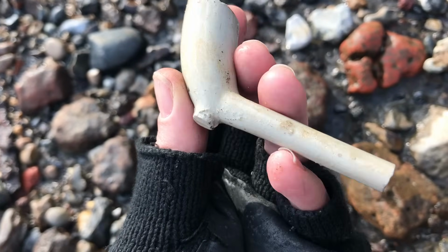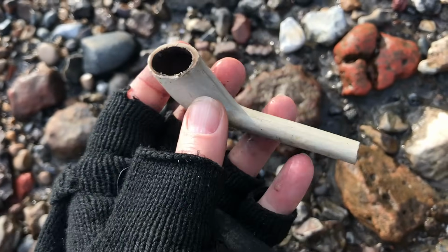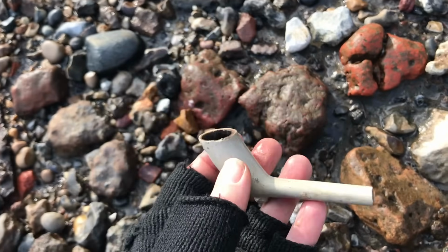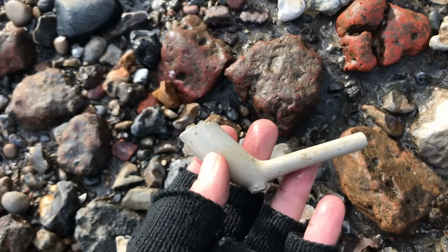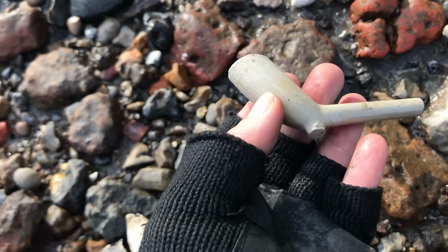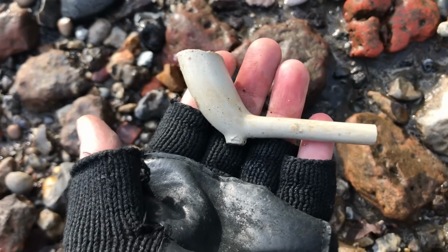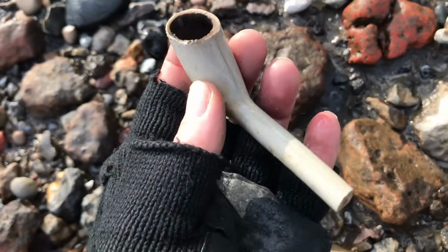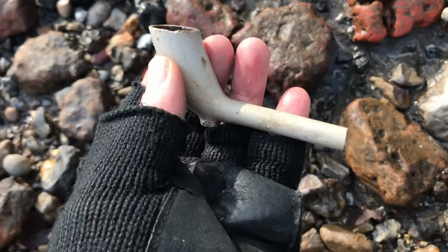And we've got some initials there. A. Who knows? Alfie Adams? Who knows? We can have a look actually. We'll look on the database of clay pipes of London makers and see if we can find anyone that it might match to. Lovely to find a pipe like this. Nice.